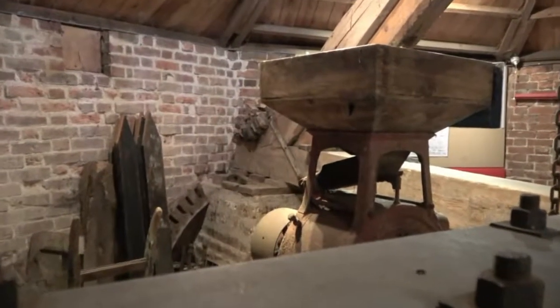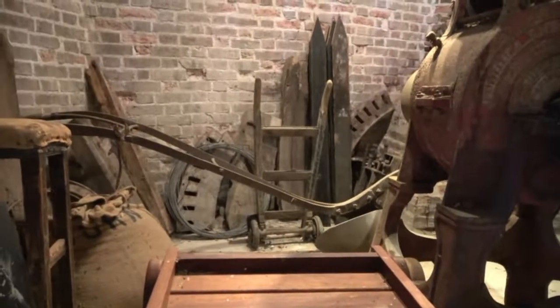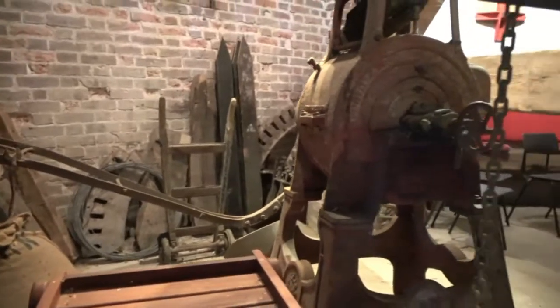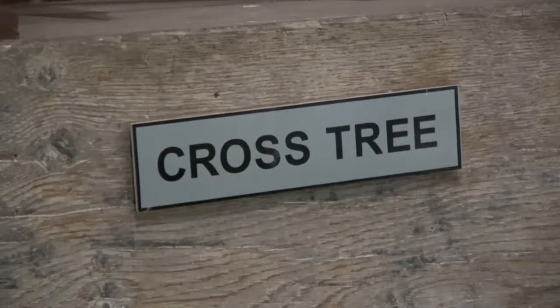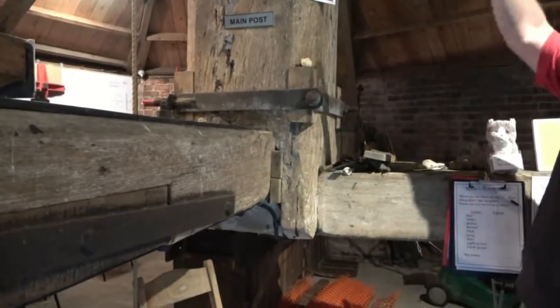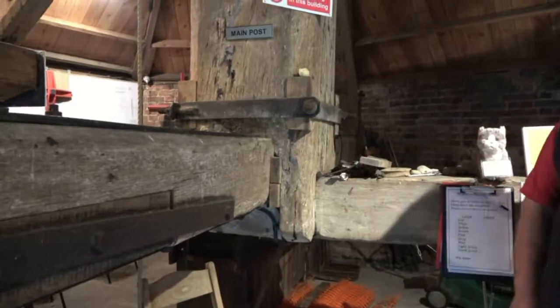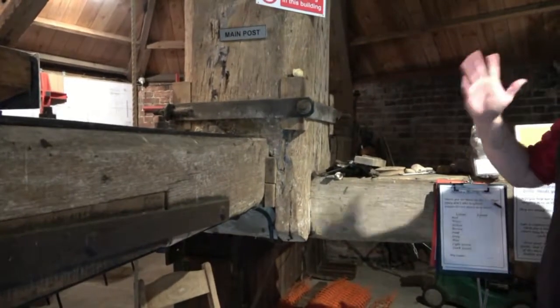It also gives you something that you can work with wedges and chocks to basically make the whole thing vertical. The purpose of the cross trees at the bottom is to hold this in place and stop it wobbling. They don't actually take any weight. All of the weight goes through the quarter bars. So these will literally just anchor it in place so it stays vertical.